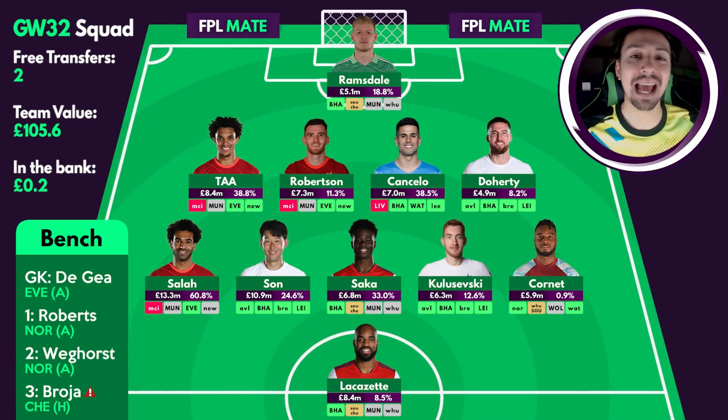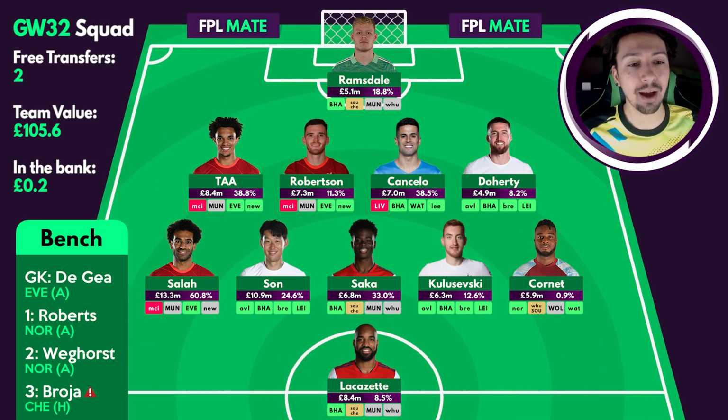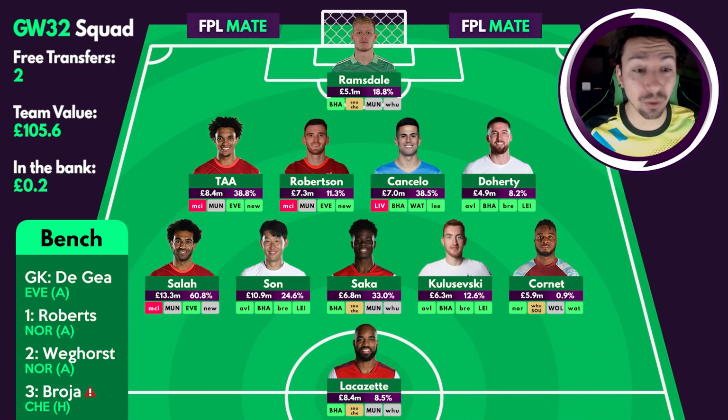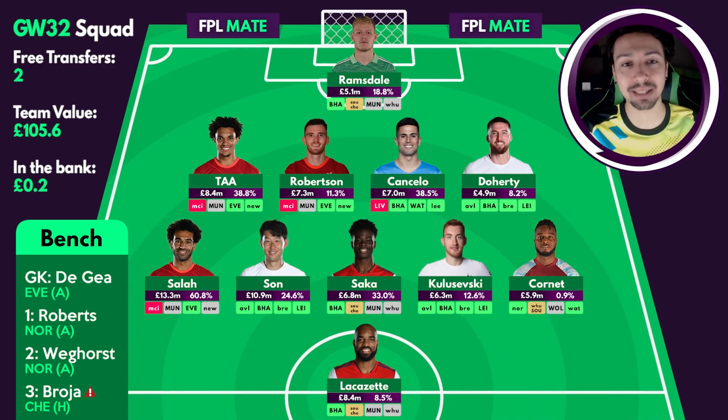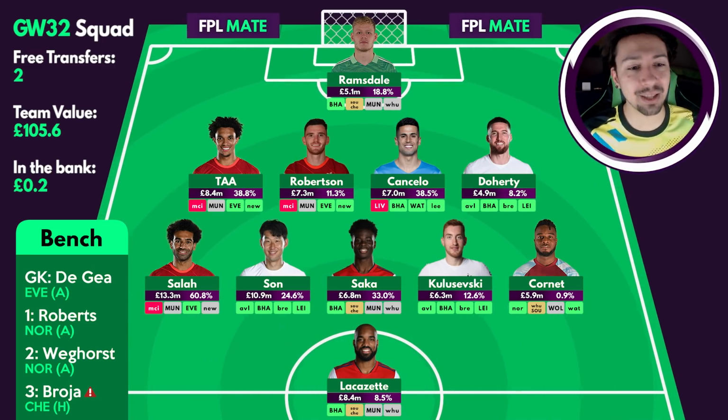Onto the bench, guys, we have got De Gea against Everton. I just prefer Ramsdale against Brighton for this particular matchup. I've got Roberts against Norwich. I've got Weghorst against Norwich. Those two players left over from last game week, obviously the double game week last game week, and I've got them again for this game week. Not really too confident in them.